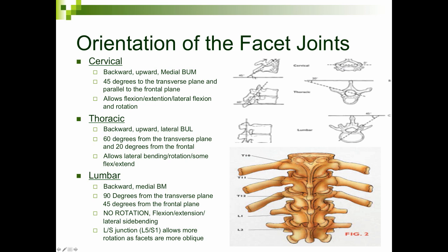In the cervical spine, you can see that they're at an angle which is different than the thoracic spine or the lumbar spine. In the cervical spine, they face backward, upward, and medial. You can remember that as BUM. They're 45 degrees to the transverse plane, and they allow for flexion and extension, lateral flexion, and rotation. So that's why the cervical spine has so much motion. You can see it can really move about this plane and this plane.